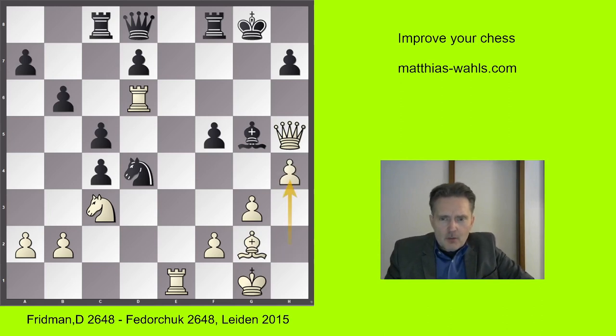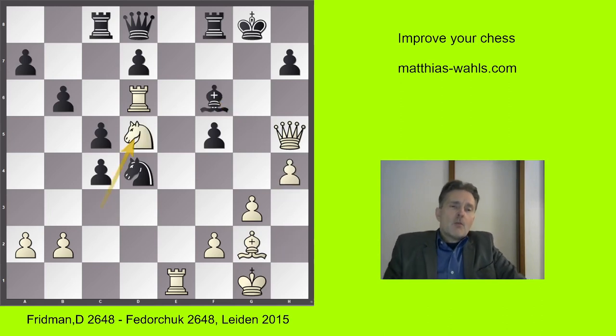h4, attacking the bishop. And now you see why the rook is placed so powerfully on d6. Now the f6 bishop is under attack, and black has to reckon with knight takes f6, rook f6, queen g5, check. So what did he do? He played king h8 in order to prevent a check like I just mentioned on g5.